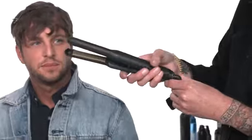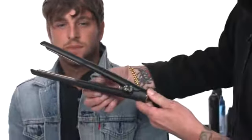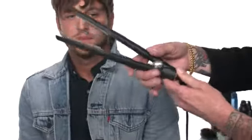So you can see I started just a little bit of this technique. Creating S waves in the hair. And this takes no time. I'm going to use the GHD half inch styler here. So again, you'll still notice that there's no thermostat on here. It's truly just going to get the hair to 365 degrees.